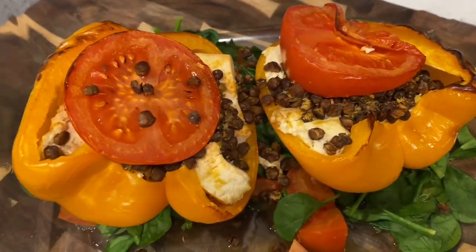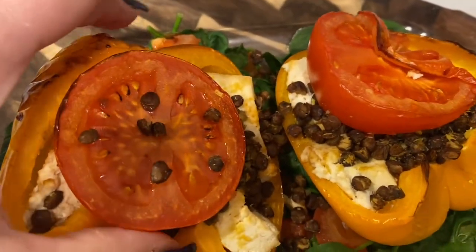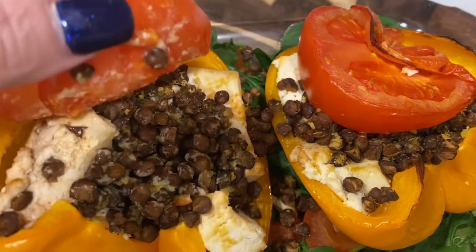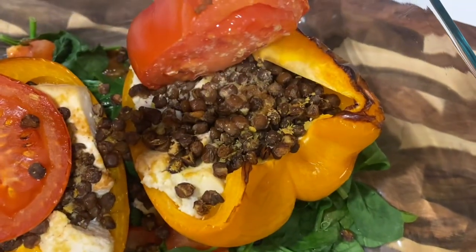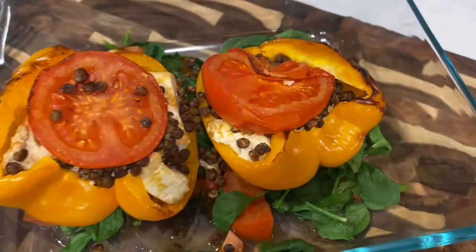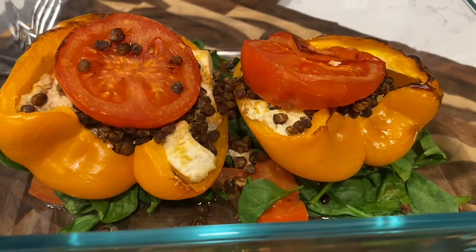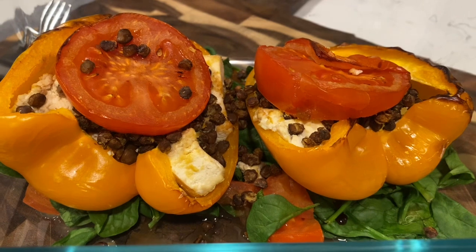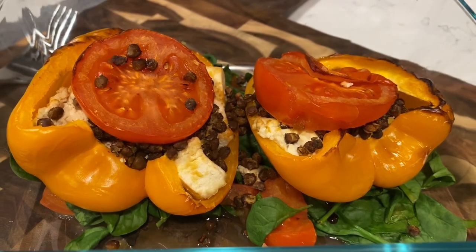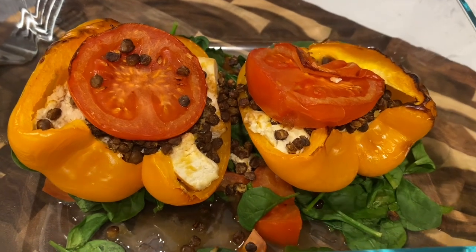And the nutritional yeast that I put on top of this before the tomato really melted down nicely. Look at this. Look at that. Very cheesy like. And I'm telling you, this combination was really good. And I did add a little bit of balsamic vinegar on top, and it just made the perfect addition. So everything came out really good. And I'm telling you, that tofu is just, I could eat it every single day.